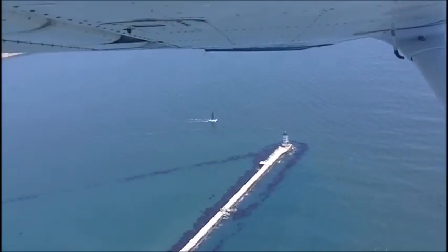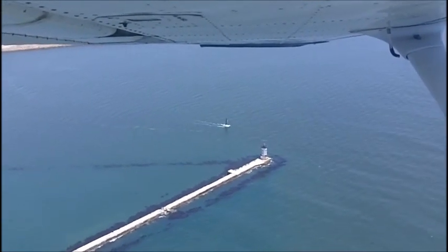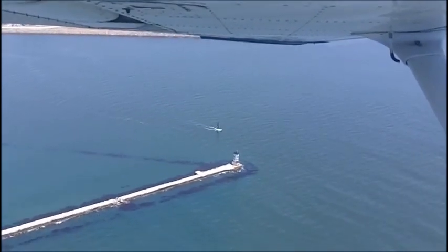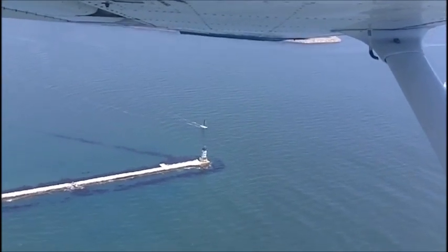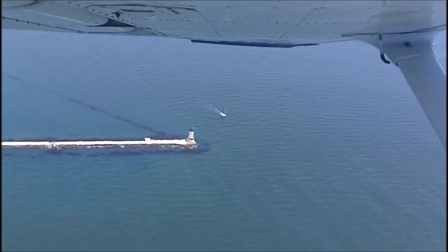What I'm doing is, the speed that I'm diverting my attention between outside and inside is about outside, inside, outside, inside, outside, inside, outside. About that fast, maybe a half second spent on each before I switch and glance at the other one.